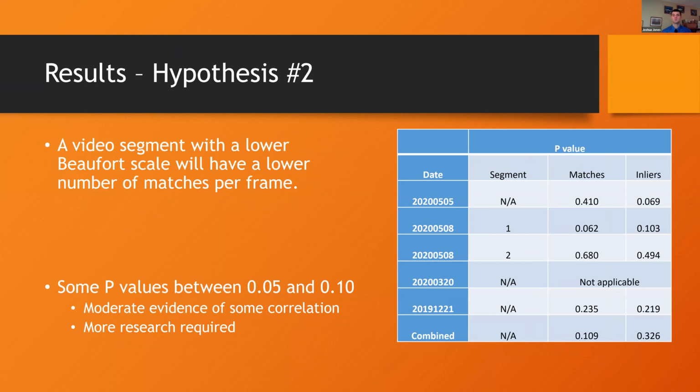And then the results for the second hypothesis were pretty similar. This one shows that video with a lower Beaufort scale will have a lower number of matches per frame. Again, it's trying to just figure out, is this methodology working when I compare it to what I see visually? And it came up again with a couple cases that had some moderate evidence. So more research would be good, but we can't definitively say that there is a correlation on the whole.